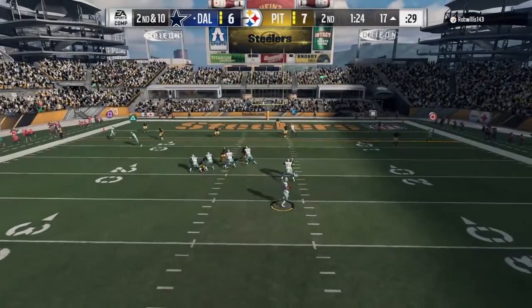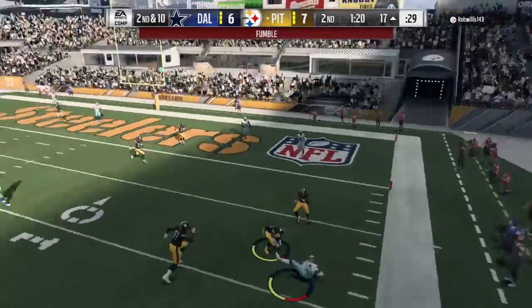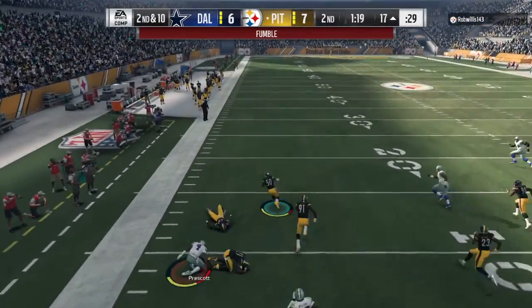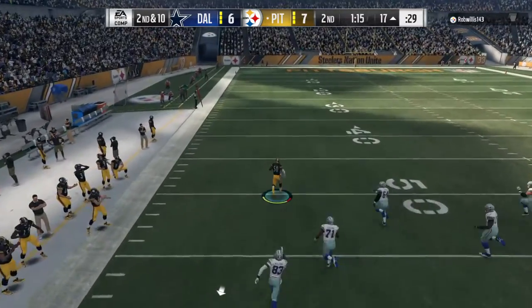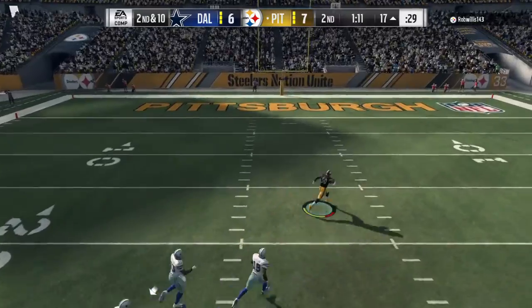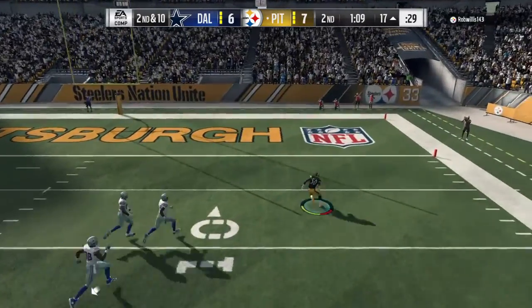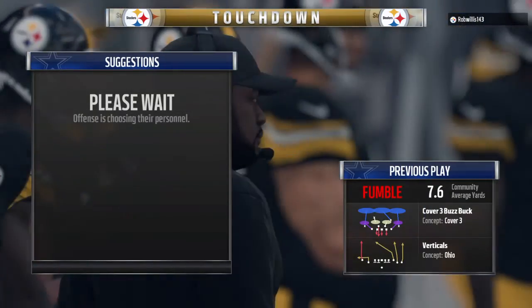A second down throw for Prescott. Flush to his right. Oh, Prescott stripped, and it's picked up by the Steelers. And now nothing but green ahead of him. He's at the 30, past the 20, 10, 5, and he's in for 6 and a Steeler touchdown.